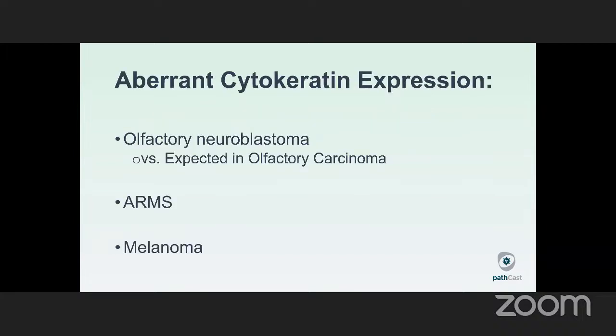Now, aberrant cytokeratin expression: at least 25%, maybe a third, 30, 40% of olfactory neuroblastomas can show focal cytokeratin expression. Now, of course, it's expected in the olfactory carcinoma category, but there it's going to be extensive and you're going to have other clues to help guide you. But in typical olfactory neuroblastoma, you can get some keratin expression. Alveolar rhabdomyosarcoma and melanoma are well known that they can focally and occasionally have cytokeratin expression. It's a known pitfall. And again, it's a reason to use a multi-marker panel approach when you're working these patients up.